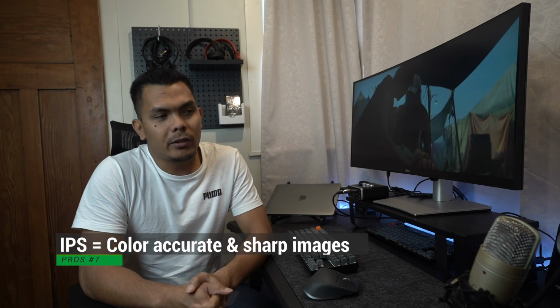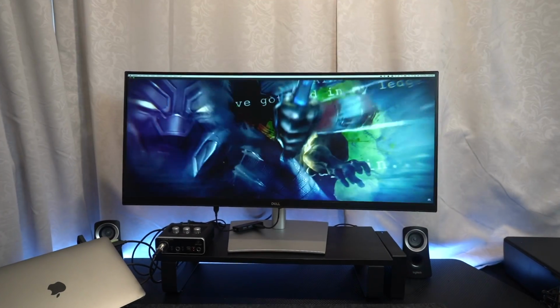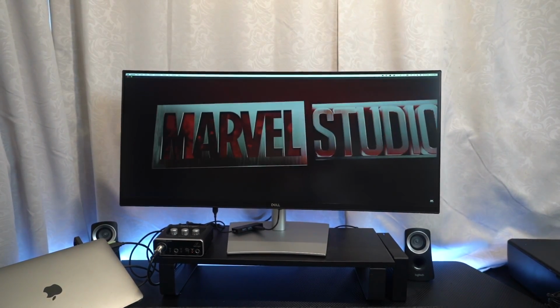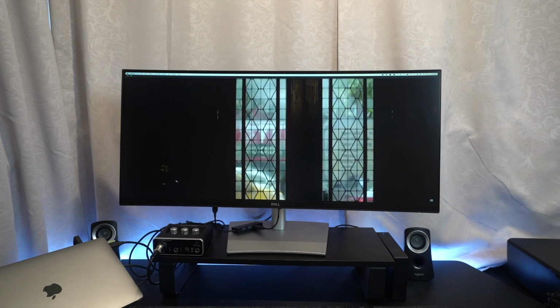And again, it's an IPS panel, so you get great color accuracy and really sharp pictures, and it's a joy to edit photos and videos with. I have used this monitor for a month, and I have edited videos and photos, and the real estate with 1440p and the IPS going well with it just improves your workflow by a lot.